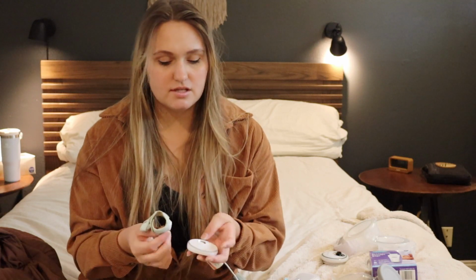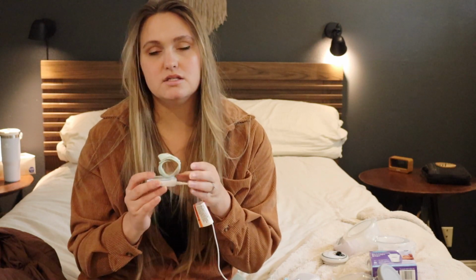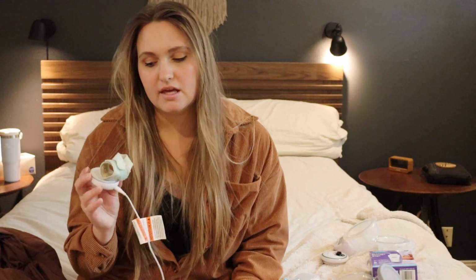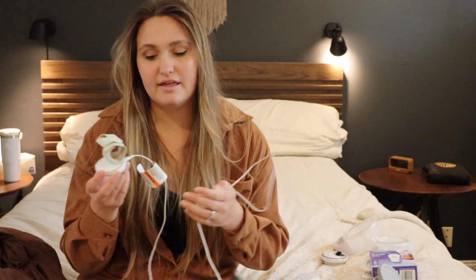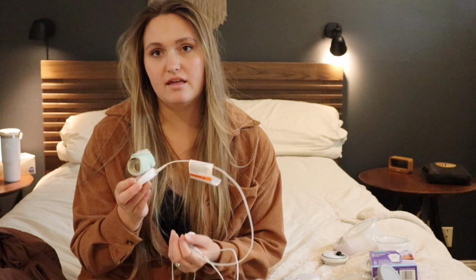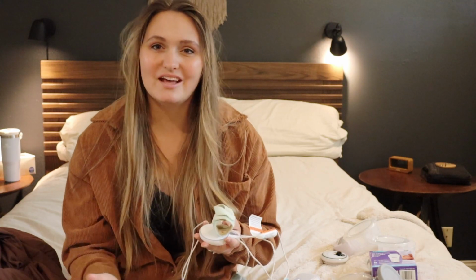But this just gives us a lot of peace. With co-sleeping, it'll let us know if anything is wrong. Maybe we're sleeping too deep and haven't noticed anything. It's never gone off on us, but it's just nice to know. Just that extra reassurance that this will catch anything that we're not awake to catch.